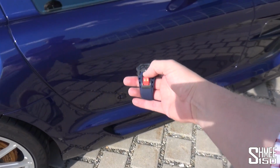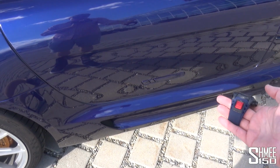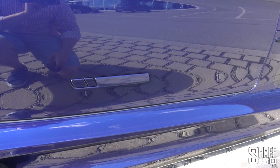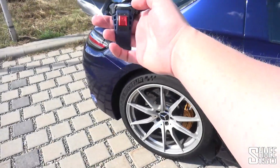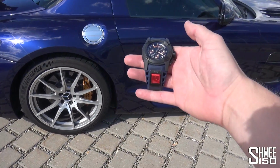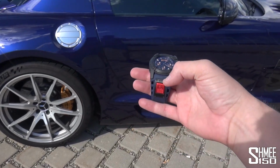It's quite simple actually. One press of unlock, the car will unlock as you traditionally expect, and in the case of the SLS, that means the handles pop out. You then would press it twice if you wanted to lock the car, those will pop back in. You could press and hold, that would open up the boot, or just take a seat and use it to start up the car. But the details and the matching is all perfect.